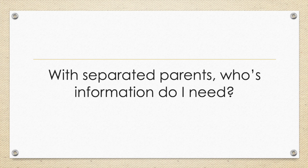With separated parents, whose information do I need? Yeah, that's a really good question and one we get asked quite a bit. Essentially, at least for financial aid purposes, what it's asking for is who is defined as a student's custodial parent. And per the Department of Education, a custodial parent is defined as the parent that a student lived primarily with over the past 12 months. In my experience, that usually will give a student a pretty good indication of who they should be reflecting on the FAFSA. But sometimes in instances where students truly spend 50% of their time with both parents, there's a secondary level question: who provided more financial support for the student over the past 12 months.